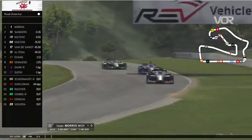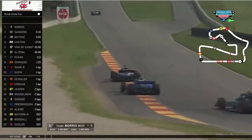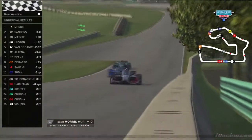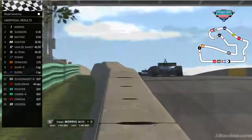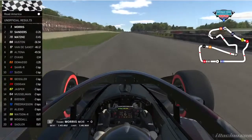Turn 13, turn 14. An unbelievable swap for the lead. And Isaac Morris is going to hold off Sanders and Matzke to score the win at Road America.